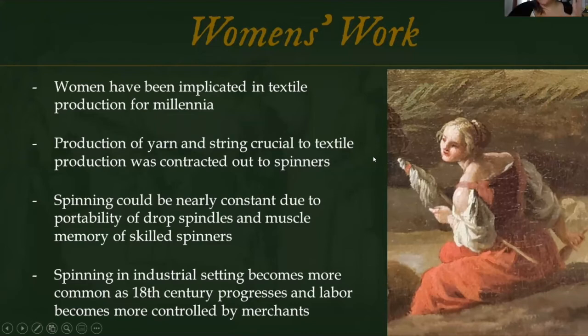As the 18th century goes on, you see this role kind of dissipate. You see fewer drop spindles, you see more spinning wheels, you see more control over spinning in the textile industry as merchants start to take an interest in the smaller details of textile production. They really want to micromanage everything. Machines start to come out. So you see a change in how things are done, but it's just something I've been working with recently: how do people that you don't necessarily see at first fit into the story. So this is a good example of that.